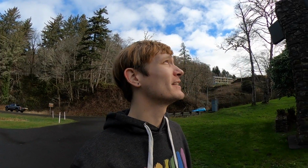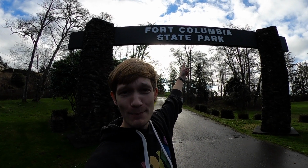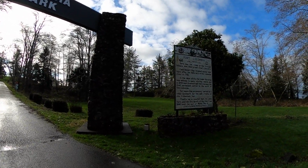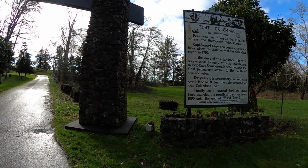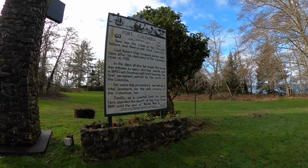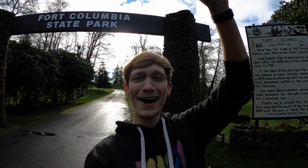Let's go. Today we are checking out Fort Columbia State Park. I don't know how well you can see that with the sun, but I hope you can. Fort Columbia. We are here in Washington. Basically, it's across the river from Fort Stevens, which is like right over there somewhere. Basically gonna be the Fort Stevens version in Washington. So, Fort Columbia, let's go check it out!